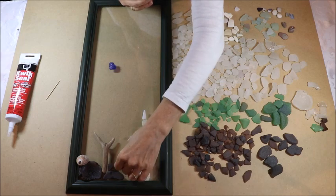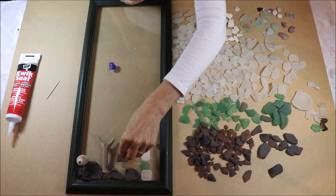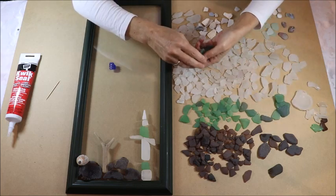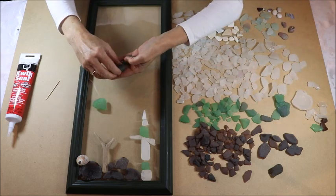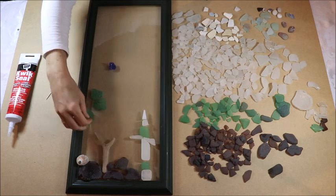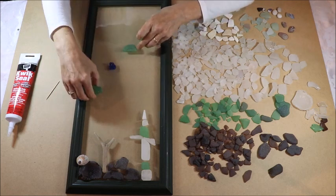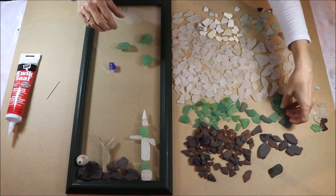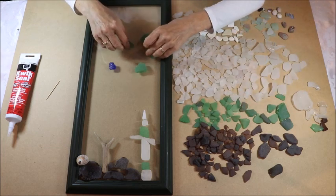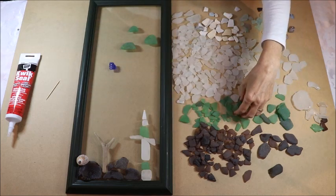So I know I'm going to be putting a number of my really big, thick brown pieces down here. So I'll play around with those just to see how they fit. And then I wanted to do something with some of these larger greens. I'll sort out how I'm going to work those into the piece here. That's kind of a cool one right there. And these might make some neat little jellyfish or something swimming in the water. So I may do that with a few of these green ones. See how that works, because I do want it to be an underwater scene.